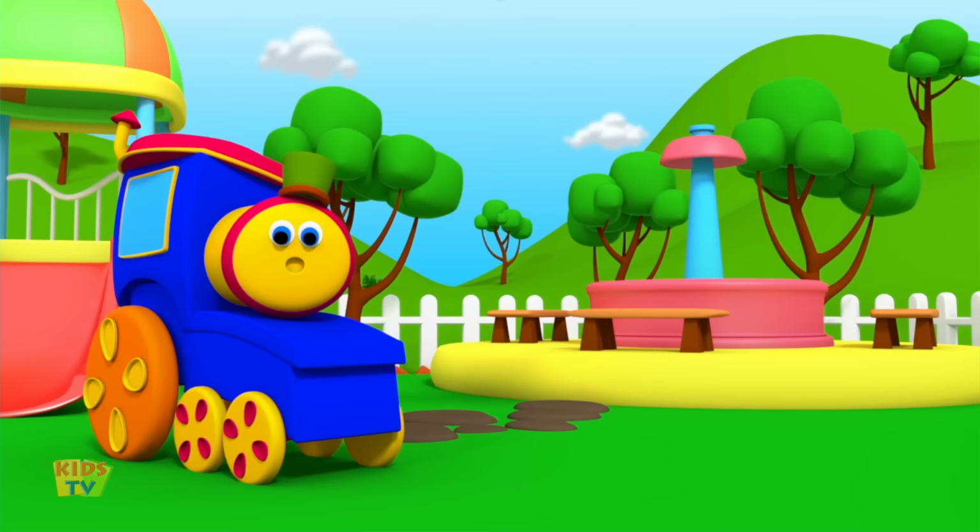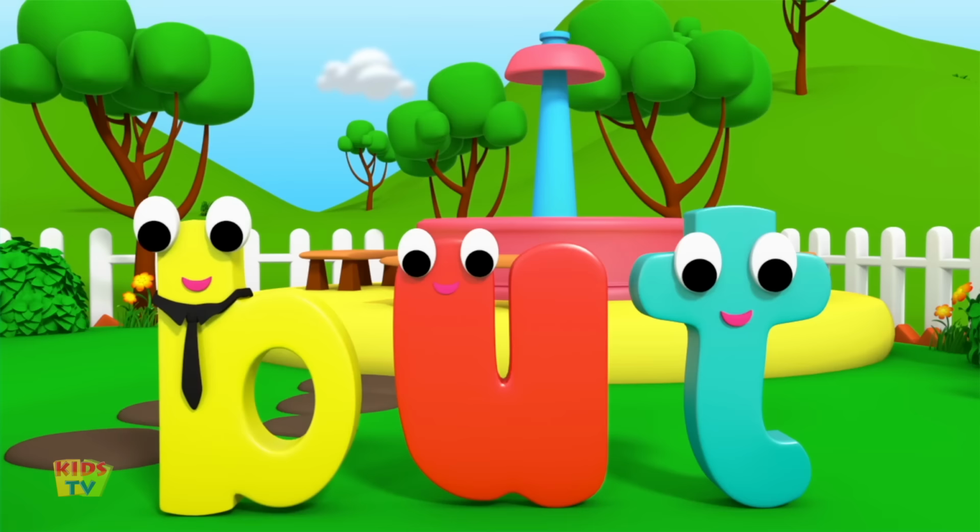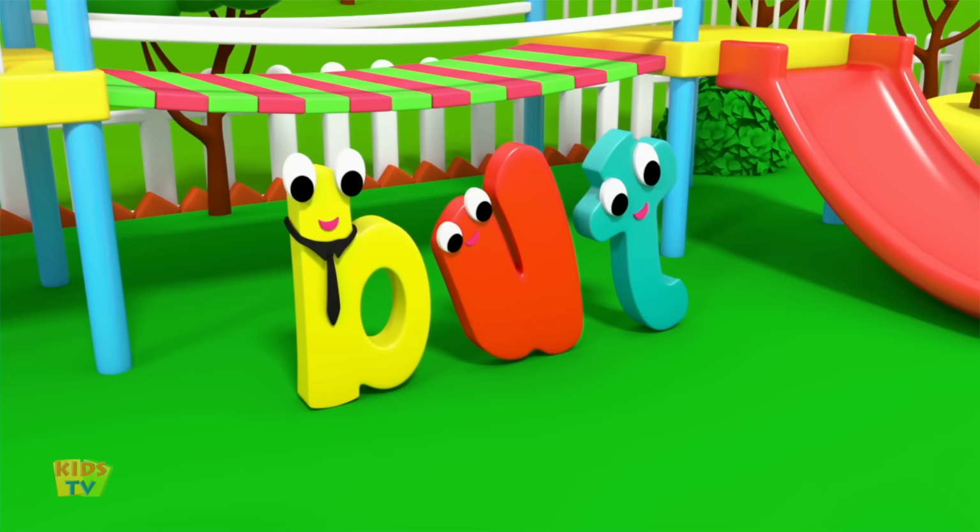With B, they turn to butt. Jack is small, but he is strong. But, but, but.